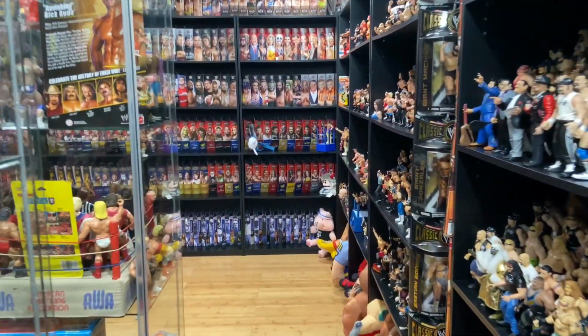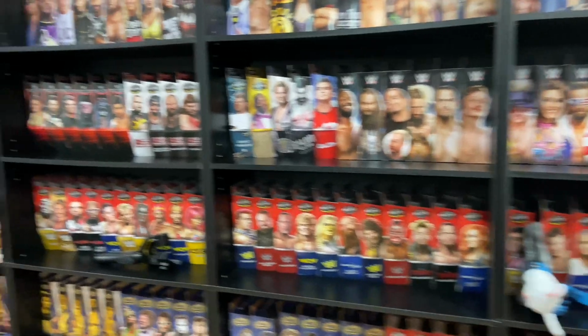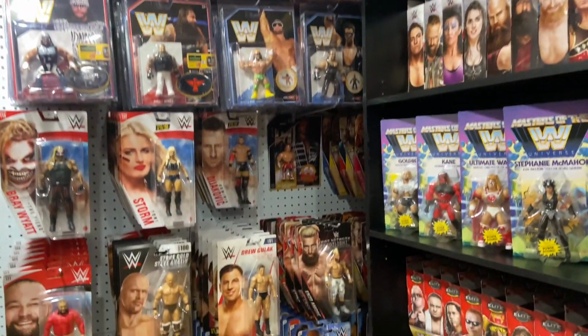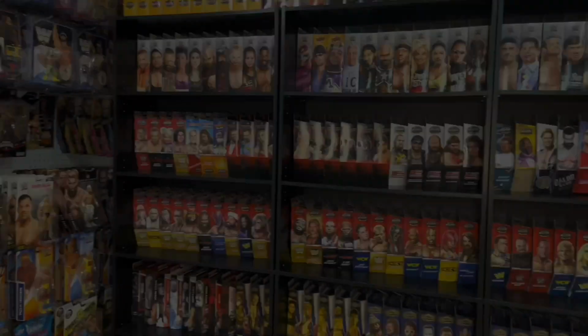I'm going on a little figure hunt. I'm going on vacation, so I only had one day to do this figure hunt. Hopefully we can find some stuff. If not, better luck next week. I'm hoping that we can find some new elites. So let's see what the stores have to offer.